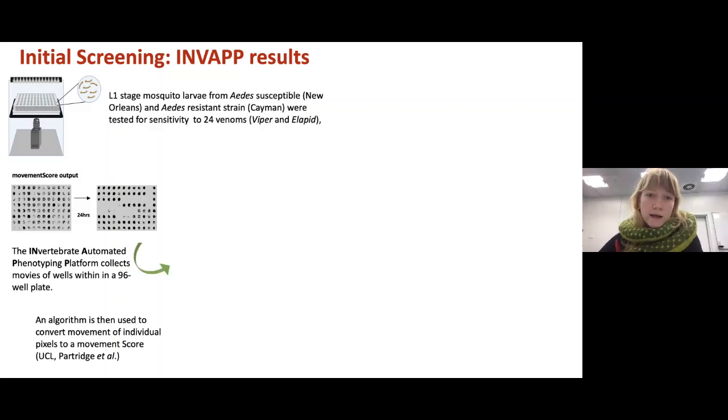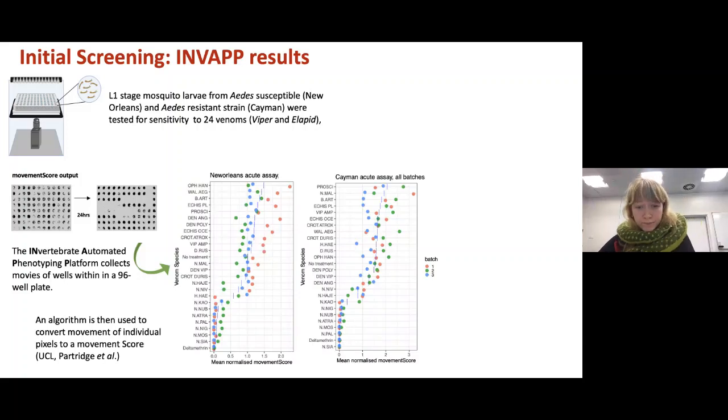So we tested early stage larvae from the Aedes susceptible New Orleans strain and the Aedes resistant strain Cayman for sensitivity to 24 venoms using this assay. These are both viper and elapid venoms. Initial results looked like this. At the bottom, you've got low movement scores and hence low survival rate and high sensitivity to these venoms. And at the top, you've got high movement scores, so essentially no sensitivity to the venoms.